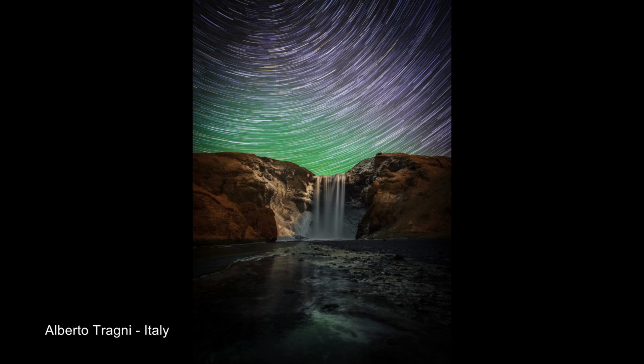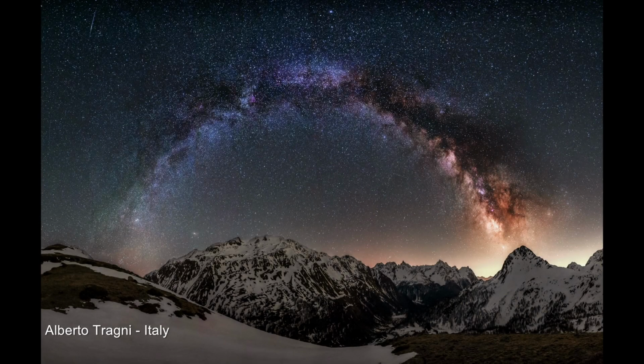Man, oh man. And there's Aurora there too. I don't know. He doesn't say where this is, but it looks like Iceland or somewhere like that. But gee, it's nice. And this panorama over the mountains. Wow. Gorgeous, gorgeous, gorgeous images.